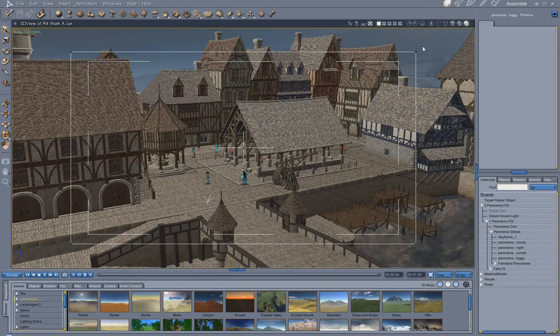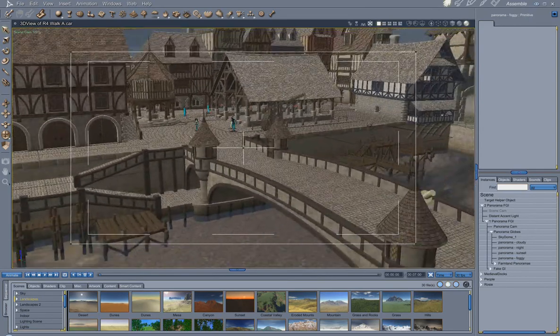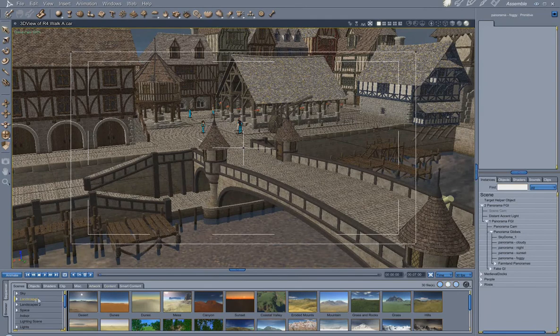I do have the textures enabled, and Carrara is allowing me to work away, and that is very nice. If we scrubbed through, we can see that little Rosie is walking, and you don't see much of it because we're zoomed out too far. I didn't populate all this stuff out here because none of it was in the scene.